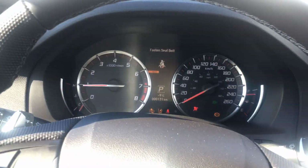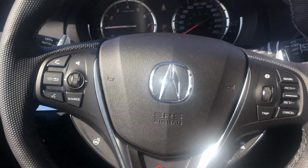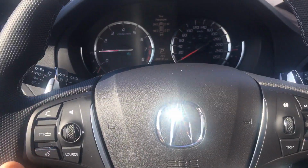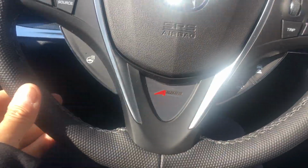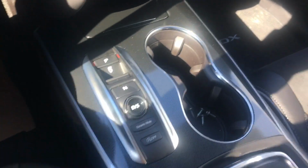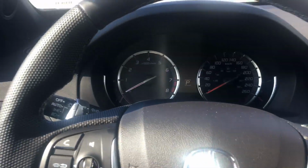Just landed, 131K. It's got a heated steering wheel, lane keeping assist, adaptive cruise control. Very nice A-Spec steering wheel. Okay, sport, 9-speed transmission. First row heated, first row air ventilated seating. Rear Alcantara seats. Okay, so let's go have a look.